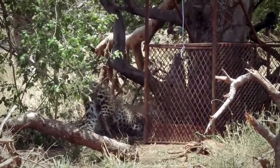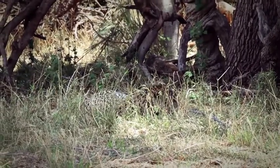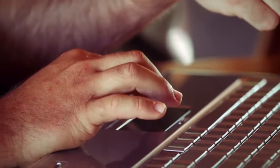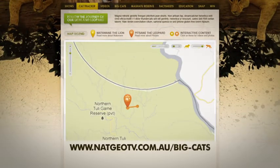Well, Andre did keep his promise, and after a few months he managed to recollar the most elusive of all leopards, Pitsani, and send us some footage. Now, thanks to his new collar, anybody can see where Pitsani is in Mashatu and what he's up to on the Nat Geo website, natgeotv.com.au.